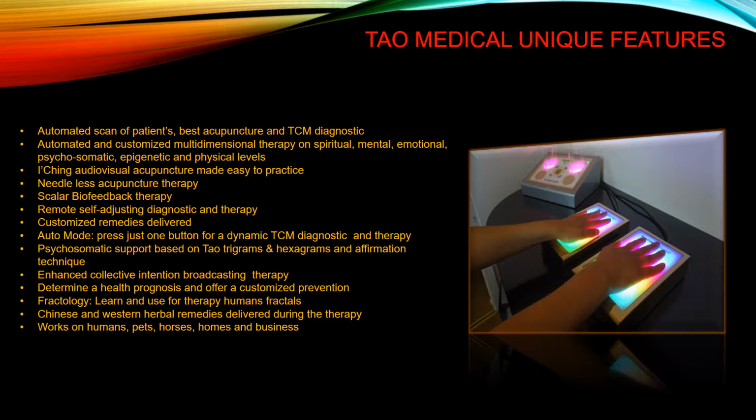You have also a scalar biofeedback therapy included in the system. That's quite unique. You have a remote self-adjusting diagnostic and therapy sequence. You can create customized remedies, and it has a very automated way of working. You just press one button for dynamic TCM diagnostic and therapy, and the psychosomatic support based on the Tao trigrams and hexagrams and affirmation techniques is then generated by the system itself.